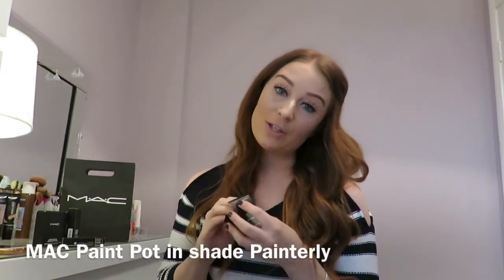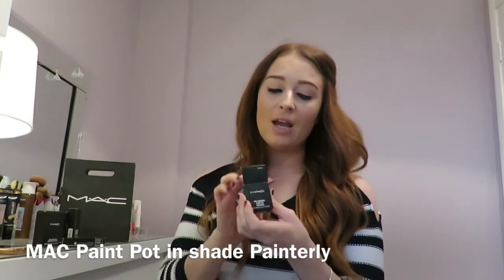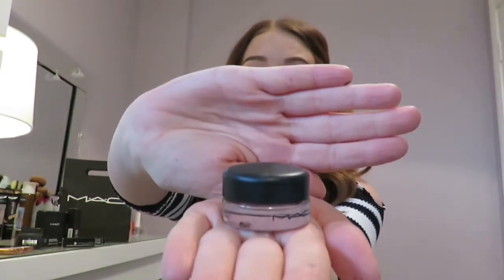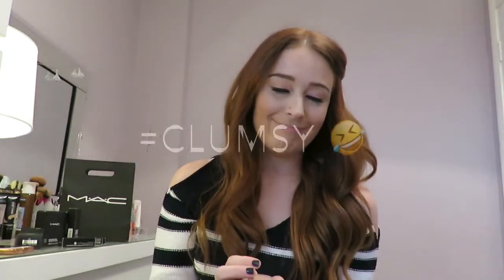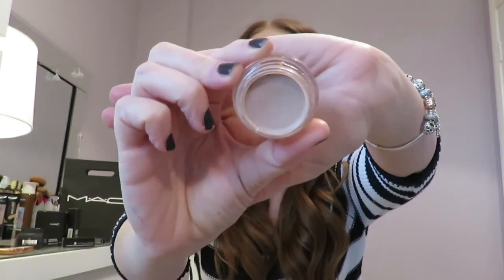Okay, so the next item that I picked up from MAC was the MAC Pro Longwear Paint Pot in the shade Painterly. So this just comes in a small glass container like this. Hopefully you guys can see this. And the shade is a really neutral colour.